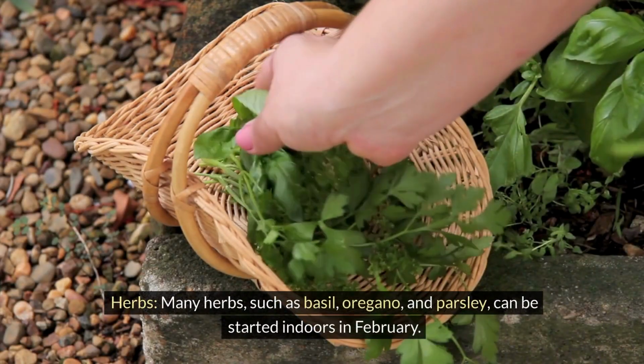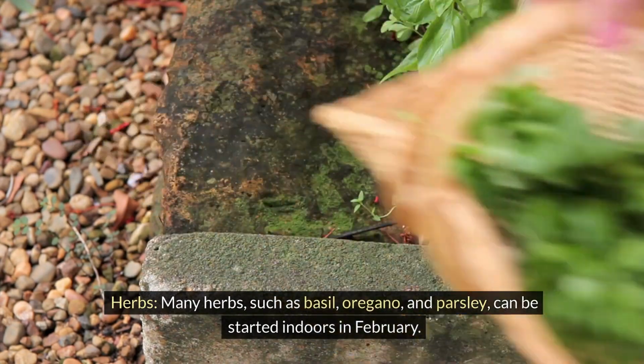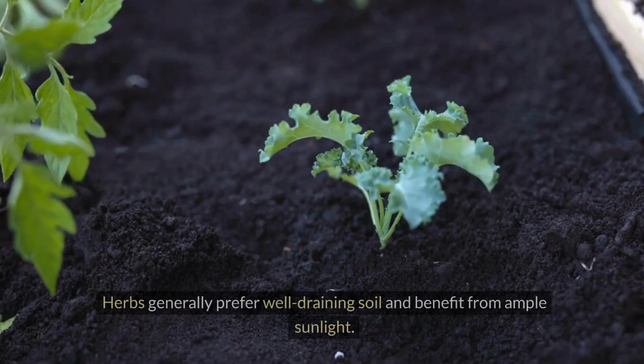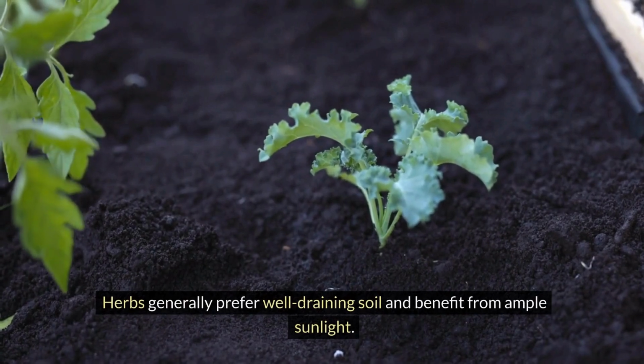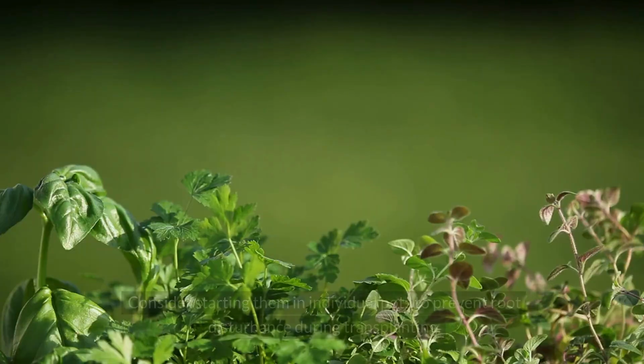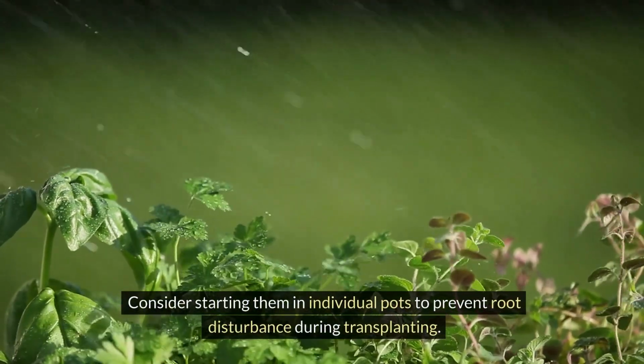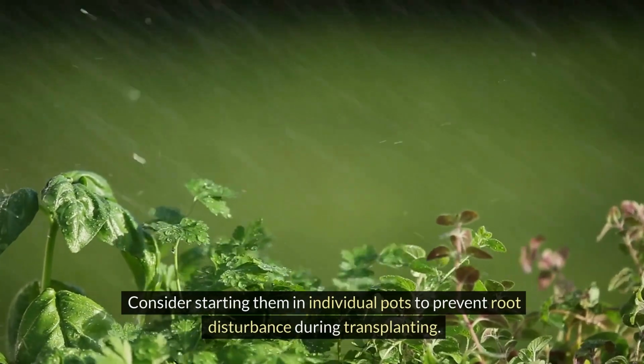Herbs. Many herbs like basil, oregano, and parsley can be started indoors in February. Herbs generally prefer well-draining soil and they benefit from ample sunlight. Consider starting them in individual plant pots to prevent root disturbance during transplanting.